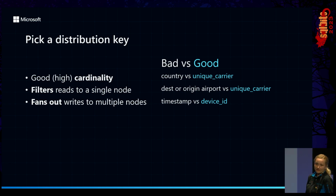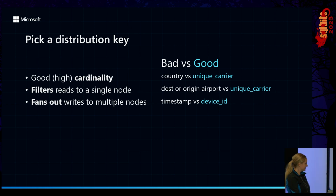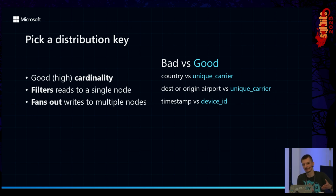So in this case, device ID would be much better, because let's go back to those points: filter reads to single nodes. You are probably trying to retrieve the data about a particular device. So using device ID, with the reads you hit one node. But if you are writing data from multiple devices, you would also spread the writes across all the nodes. So device ID in this case would be better. And you can still partition the data on every node because underneath this is a relational database. So you can partition by timestamp on every node, but fan out your writes by distributing on the device ID.